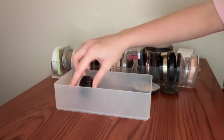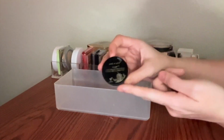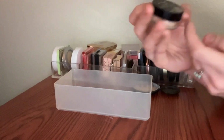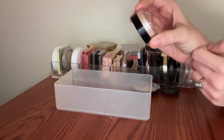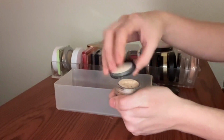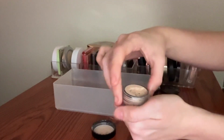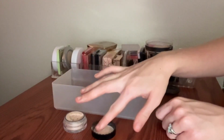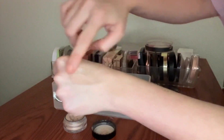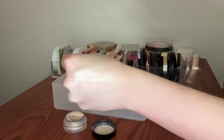This is from Wet n Wild. It is the Mega Glow Loose Highlighting Powder in the shade, I think it's I'm So Lit, but it's not on here. I'm pretty sure that's what it was called. I keep this around as my only loose highlighter that I bothered to keep because it's just so ridiculously shiny. I mean, it's actually insanity how shiny.